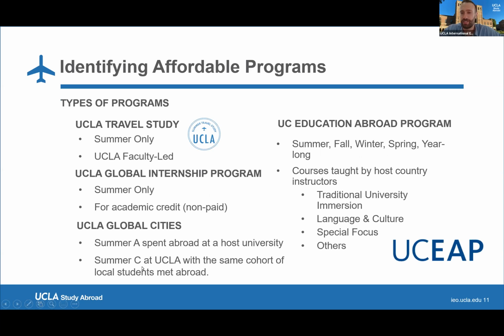As we go into talking about these programs, I first wanted to discuss the different programs offered by our office, so you have an idea what we mean when we say travel study or global internships. First, UCLA Travel Study is our faculty-led program. This is where UCLA faculty take UCLA students abroad during the summer specifically. Most programs are between about 3 to 5 weeks long.